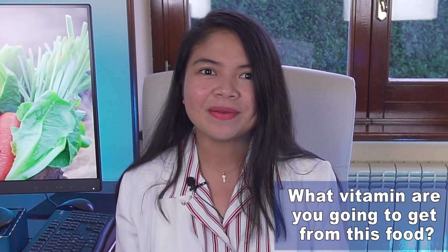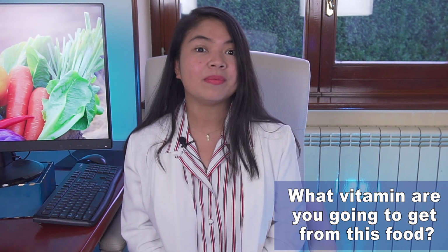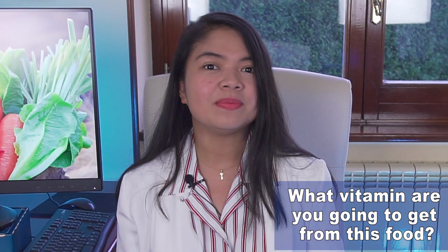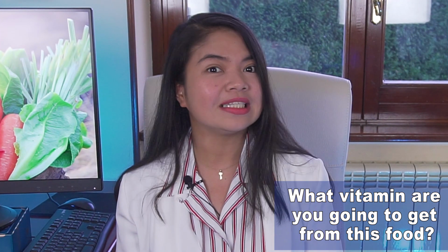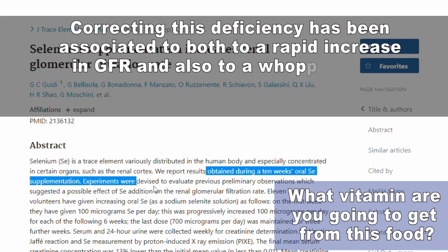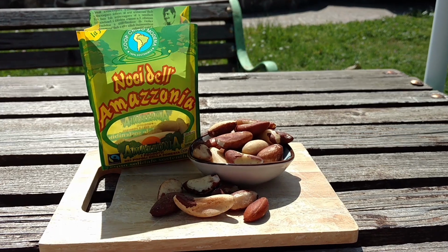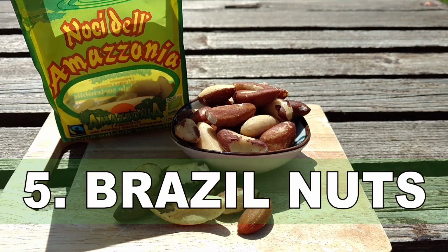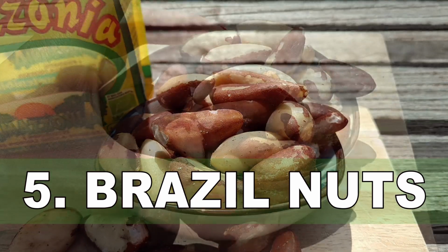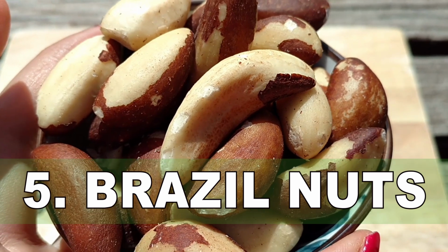What can be even better? Our next superfood is a source of a nutrient that many kidney disease patients are deficient in. Correcting this deficiency has been associated both with a rapid increase in GFR and also with a whopping 13% decrease in creatinine levels that was obtained in just 6 weeks. Number 5 is Brazil nuts. I love this. Brazil nuts are a great tasting snack and they are also healthy. Science considers this tasty snack a true healing food.